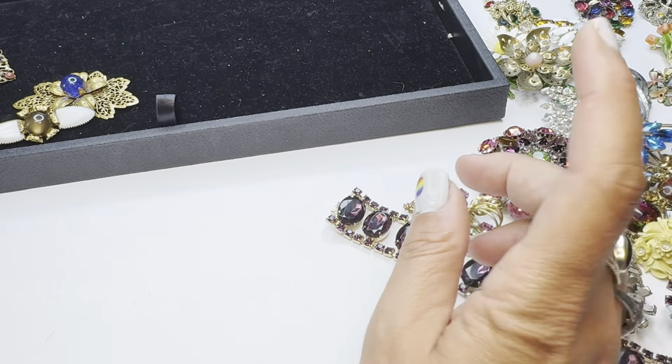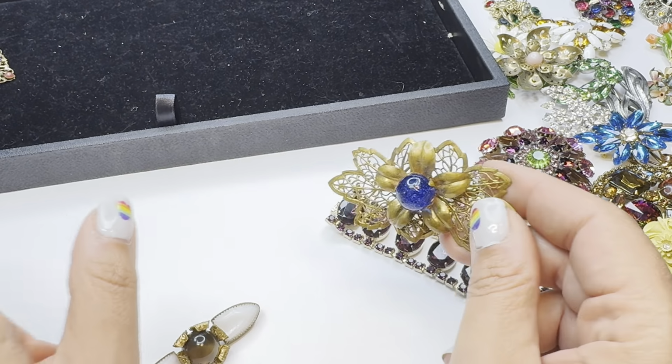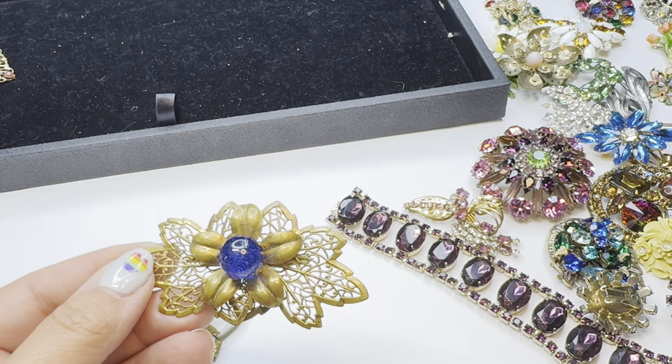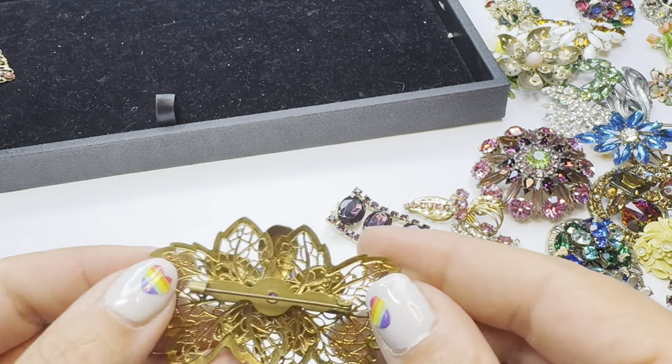I'm gonna do the two pieces I got from Jen and then my mystery piece that I might need some help on. All right, so this is, excuse me, my allergies. I've been complaining about them for like a week.